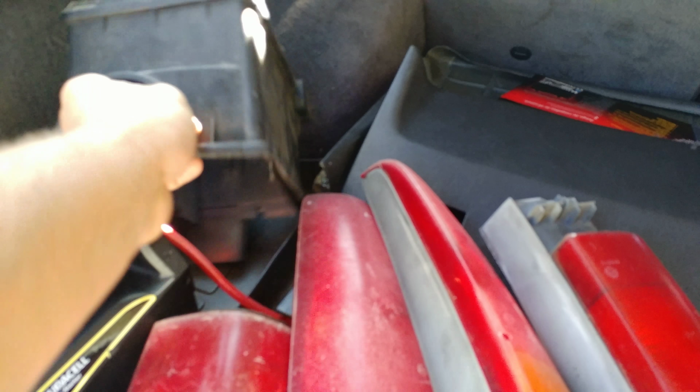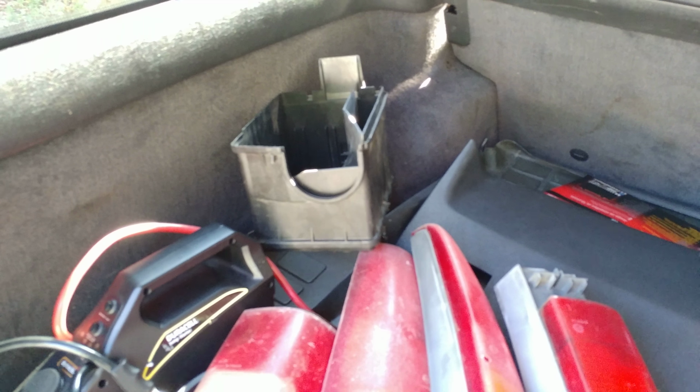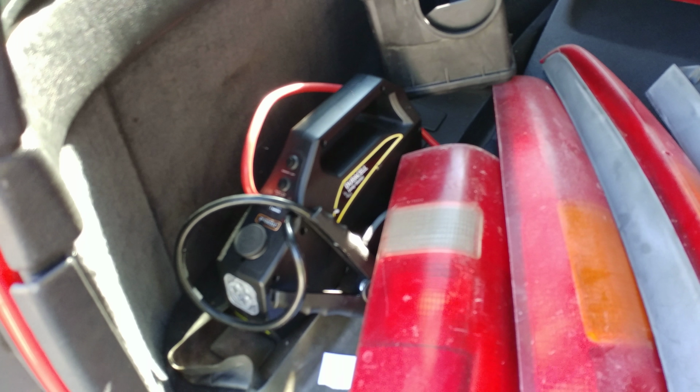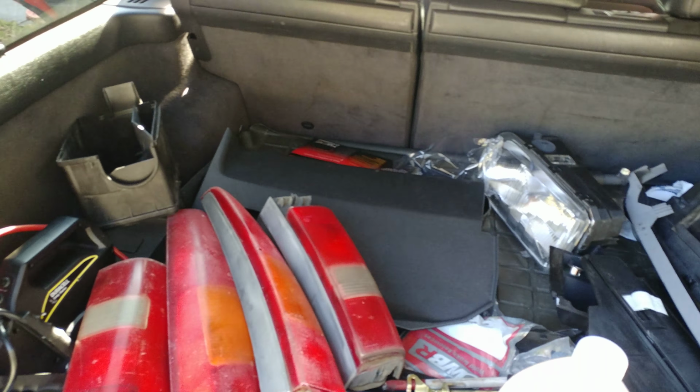I've got whatever's going on right there. I believe that's maybe part of the HVAC system. Somebody could chime in on that if they'd like. It came with a little jump box, which I have not tested yet. And just little bits, odds and ends that typically come with old used cars.